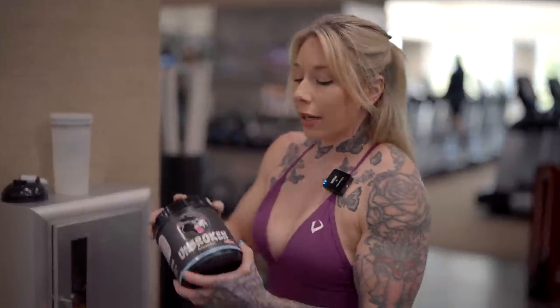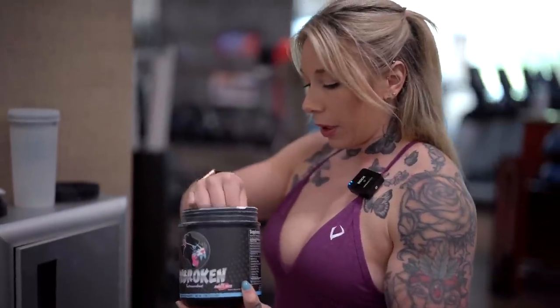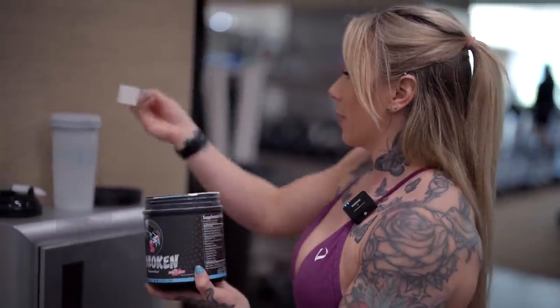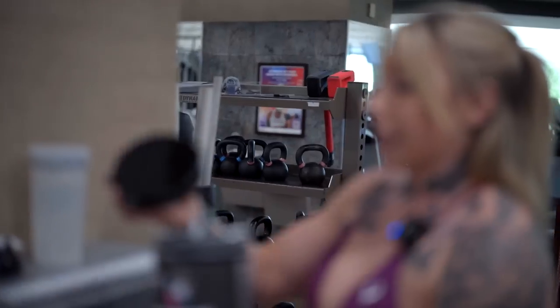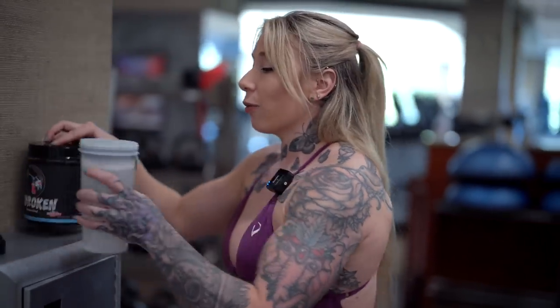Mixing up my intro workout now. Ours is called Unbroken. A full serving is 20 carbs, which is what I'm gonna go for. But I love that a scoop is half a serving, so if you only want 10 carbs, it's really easy to measure it out. Also has electrolytes and ashwagandha in it. This is a killer supplement, and I can afford it right now with how high my carbs are.